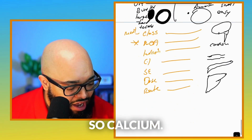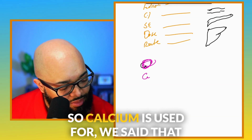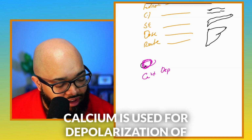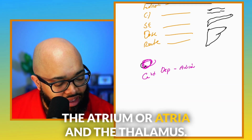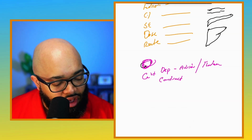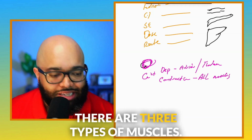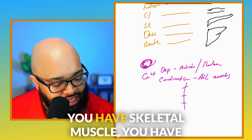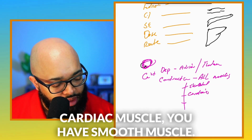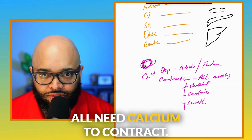So, calcium, watch this. I did it in pink, right? We said that calcium is used for depolarization of the atria and the thalamus. But calcium is used for contraction of all muscles. There are three types of muscles. You have skeletal muscle, cardiac muscle, and smooth muscle. All of those are muscles and they all need calcium to contract. Okay?